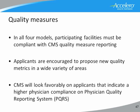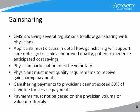Although each model is different, there are common threads with regard to quality indicators and gain sharing that apply to all models. For quality measures, each hospital must at least maintain or increase their CMS-defined quality indicators for a specified DRG. In addition, CMS is looking for applicants to define and measure additional quality measures that are applicable to the defined DRGs. They are also requiring physicians to participate in the physician quality reporting system as part of this overall initiative.